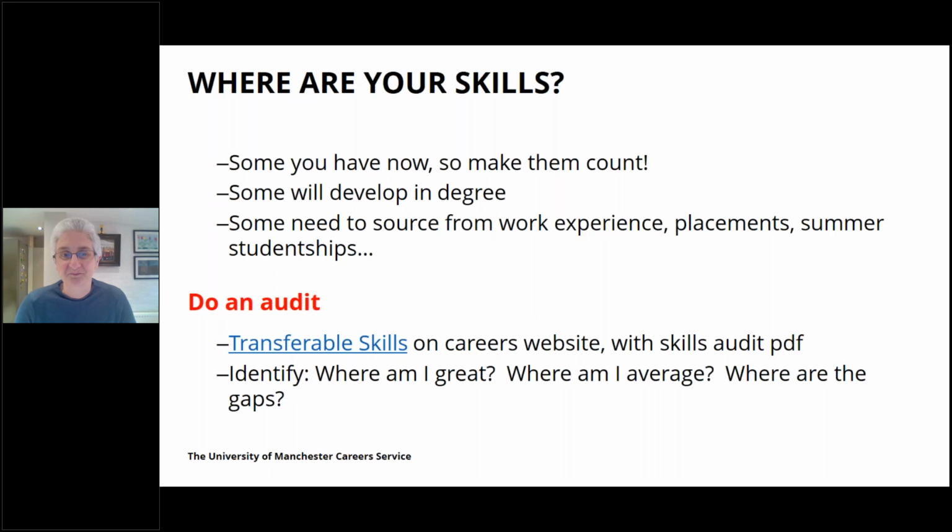And by completing an audit, it gives you an opportunity to think about where you do really well. Where are your natural strengths? Where are you doing okay? And where are the things which perhaps you struggle with? And work experience can be an absolutely great opportunity to think about strengthening or building on some of these different areas. Okay, moving on swiftly, number 2.